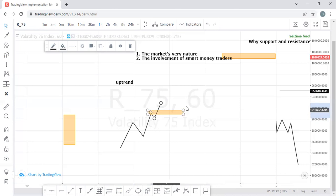And the only way they can force you to buy here is to take your stop loss, because whenever you take a trade and your stop loss is hit, the reverse happens. Whenever you make a profit, the reverse happens as well. So if you're buying and your stop loss gets hit, that means you actually sold. If you're selling and your stop loss gets hit, you actually bought. So that is the reverse.